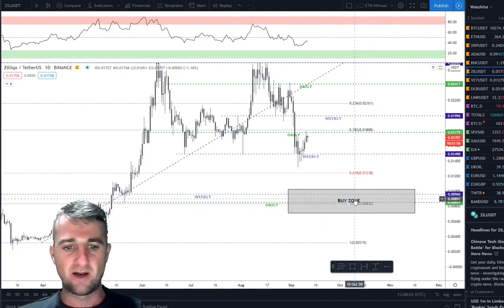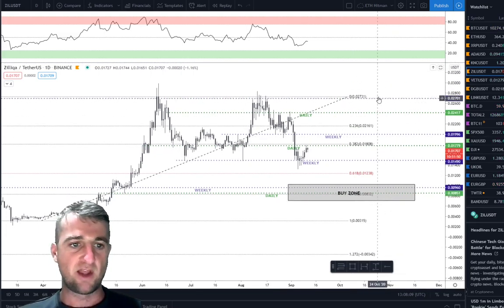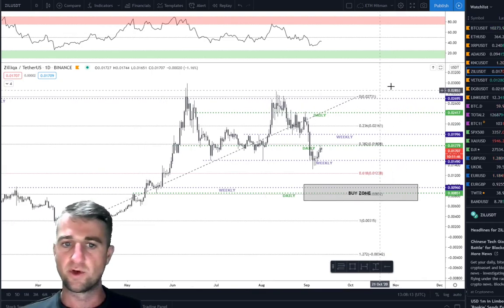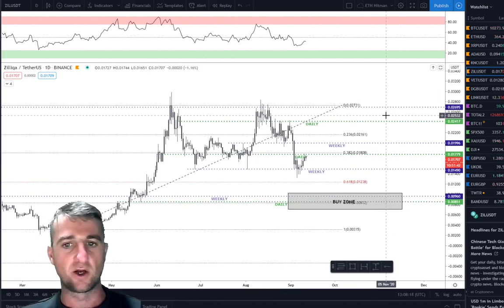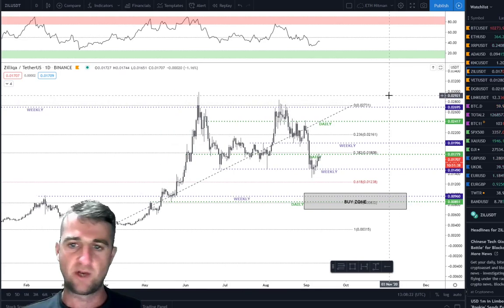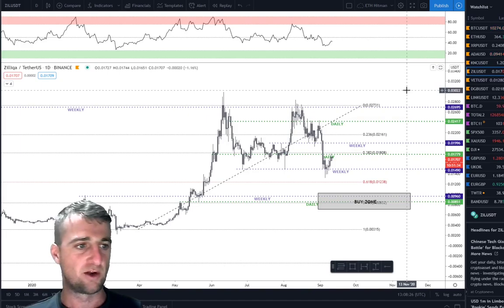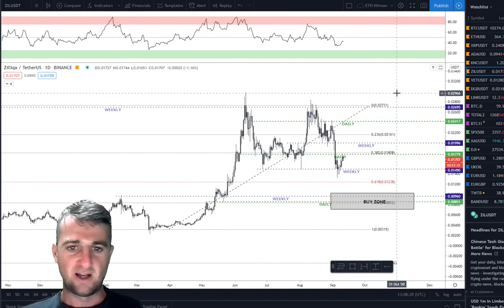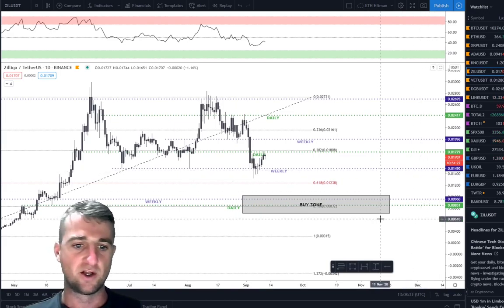So that is what I think will happen with Zilliqa. Long term, I'm not going to give a prediction because we need to break this area. If we break this area of weekly resistance, I will flip bullish and I will do another video and give you my thoughts on where I think Zilliqa can go. Long term, I do think that all-time highs will be beaten, no doubt about that. We did 23 cent, and I think we can at least double it. I think we can go to 50 cent, but that is for another day, and we'll just have to take into consideration what's currently happening at current time.